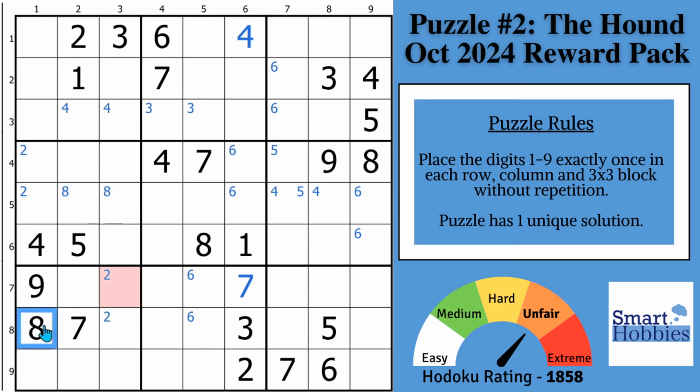With this 8 and this 8, you have a pointing pair of 8s in block 9. And with this 8 and the 8 right here, you can actually make a solve this cell for an 8 in block 8. And with this 8, we got Snyder 8s in block 2.